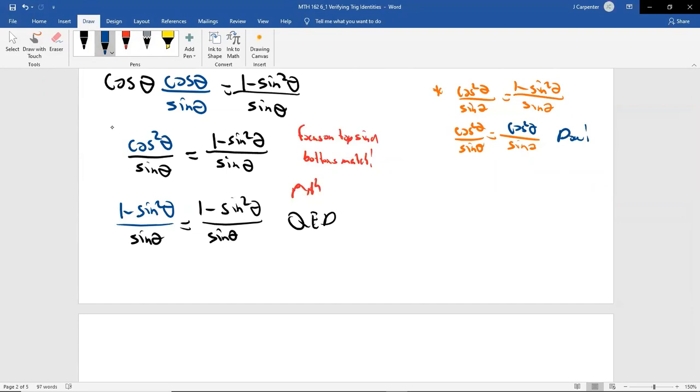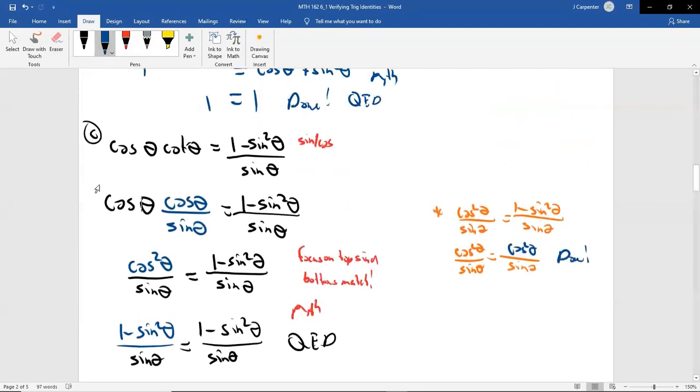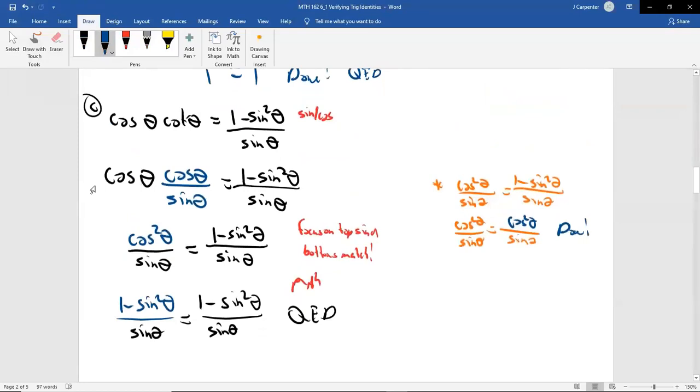Some people would have said, oh, you have a fraction equal to a fraction, so cross multiply. Sure, that can get you the answer as well. I'm not going to show all the work for that, though. Some people would have cleared the fractions. We got cosine squared over sine equals 1 minus sine squared of theta over sine.